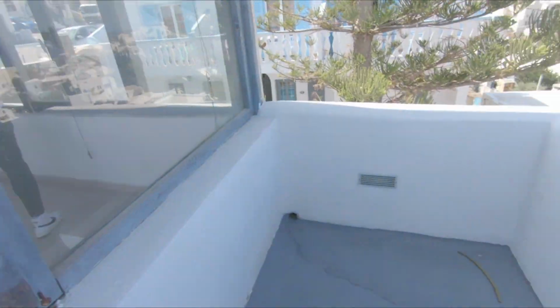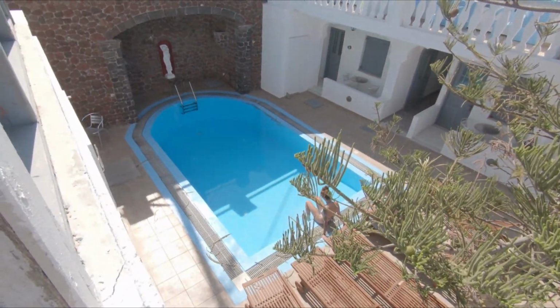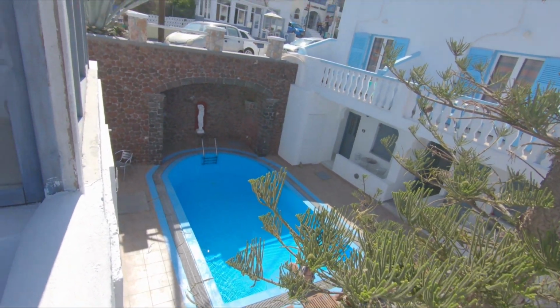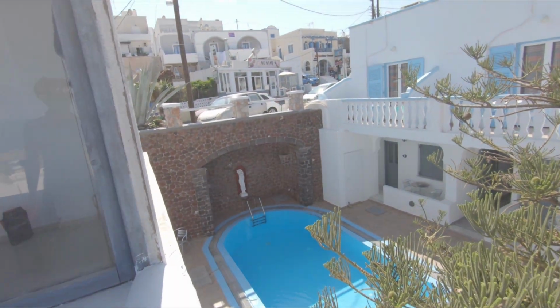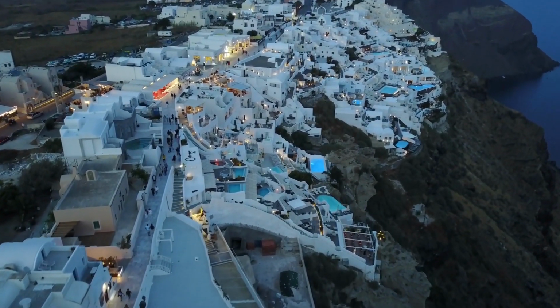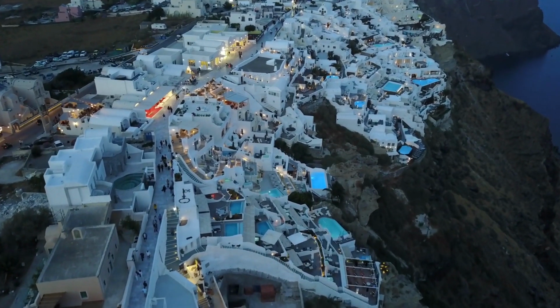I think the price was around 40 euros, if I'm not wrong, for a person. We are three people here. This place has an incredible pool, which you can see right here. It's obviously not the best for travelers who are on a budget. You can definitely choose way cheaper options like hostels for around 15 euros a night.